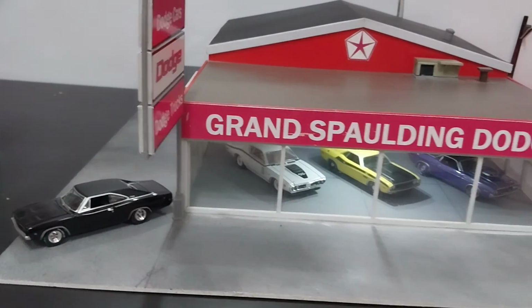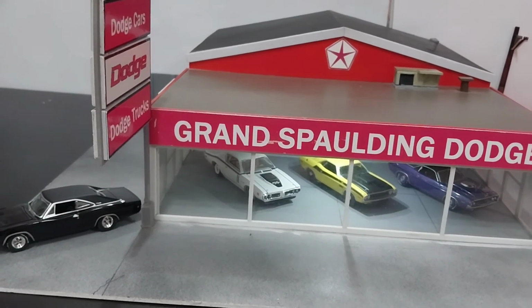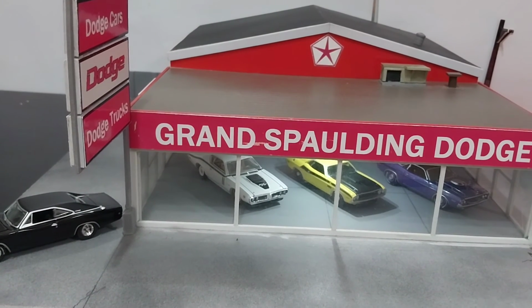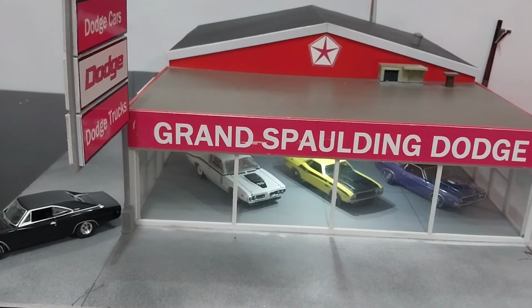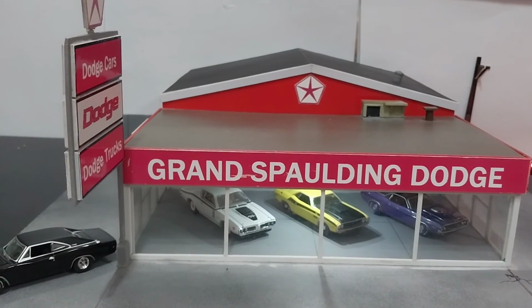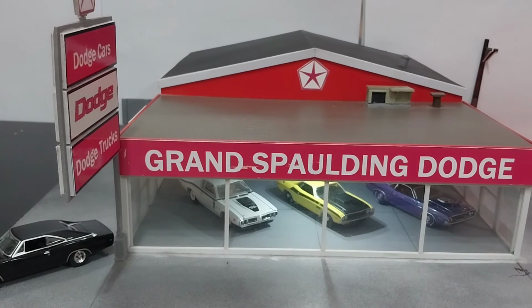And then we'll see what else we have coming up that we can add to the dealership. Excuse me, guys. And I may grab one or two Plymouths to put on the lot, but not sure because the Dodges are getting a little scarce around here nowadays. So may have to throw a couple Plymouths out there. Would like to stick with all Dodge right now, but this will have to do.